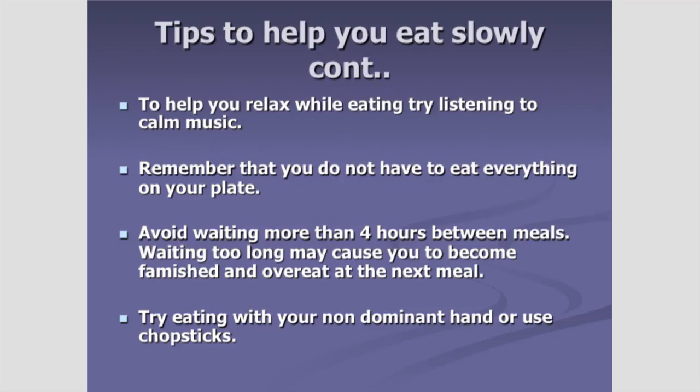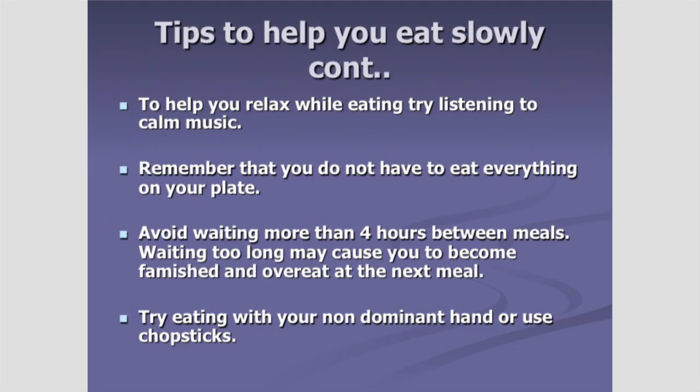Some more tips to help you eat slowly. Try listening to music to help you relax. Remember that you don't have to eat everything on your plate, like I just discussed. Avoid waiting more than 4 hours between meals. That will cause you to become so hungry that you'll eat your meal very quickly and eat more than you need to. And try using your non-dominant hand. If you're right-handed, try eating with your left hand, or try using chopsticks. That will help you slow down.